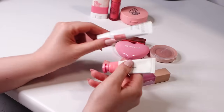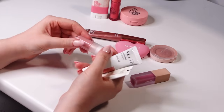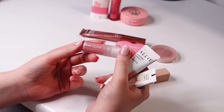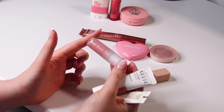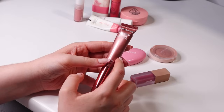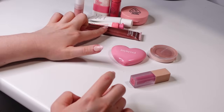Then we have Cloud Paint, the Ally Cheek UV that I talked about recently, and this one is the Bare Cheek. I haven't seen a lot of people talk about this, but if you want a super natural, no makeup makeup liquid cream blush, this one is really cute. This Blush Go Wand is probably the most pigmented of my liquid blushes. I just use a really small amount.